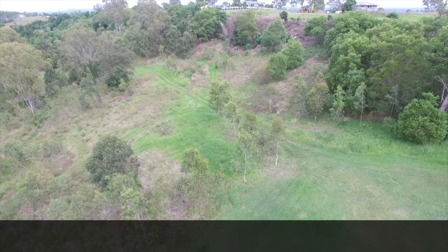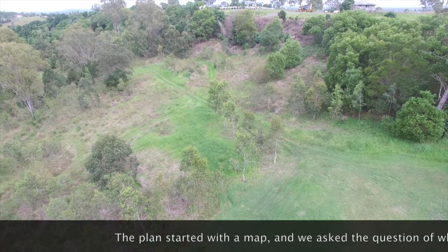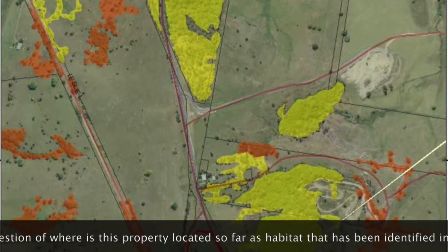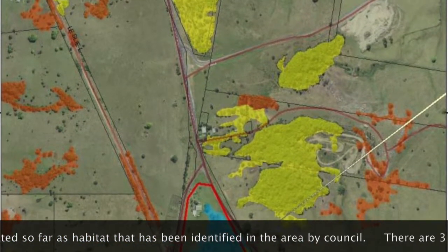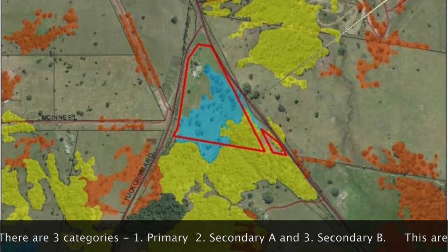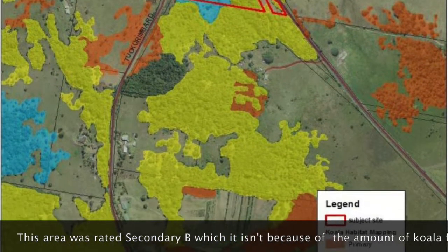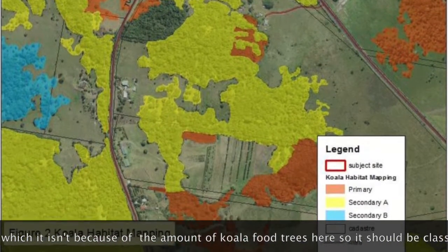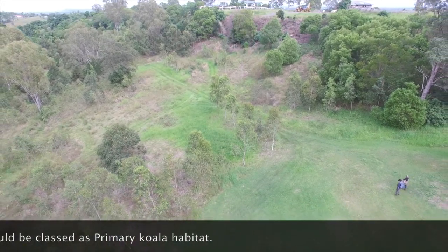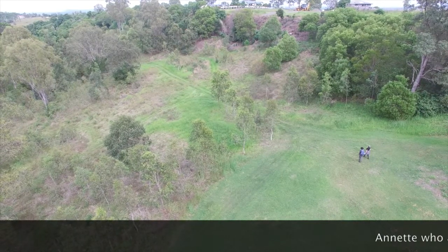So anyway, we came along to do the plan, and we start off with a map. The first map of here was, well, okay, where is it located as far as koala habitat that's been identified? With the council, they've got three categories: the primary, secondary A and secondary B. This area came into secondary B, which it shouldn't, because of the amount of koala food trees here. It should be up in secondary A, maybe even primary.